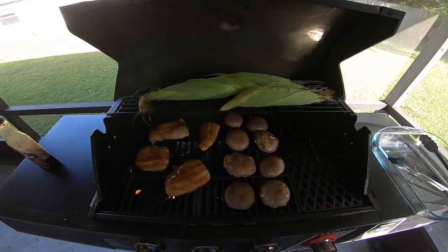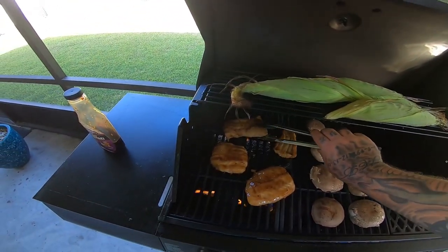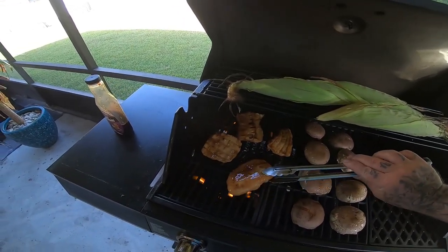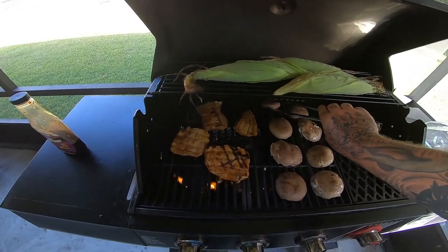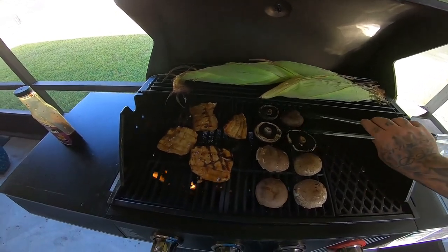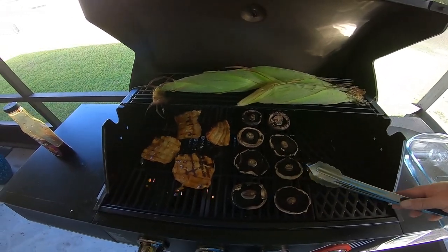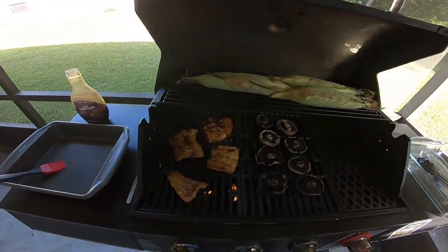Oh man, that already looks awesome. Oh yeah. And shark holds up on the grill really well, guys. As you can see, it doesn't usually stick because it has more of a chicken, pork, and beef texture than it does fish. So it holds up really, really well. I'll turn my mushrooms here too. It's gonna be good right here, y'all. All right, it's been about 4 minutes, so the shark is definitely done.